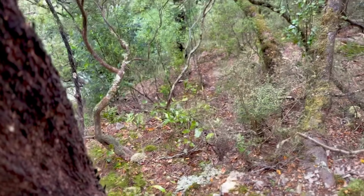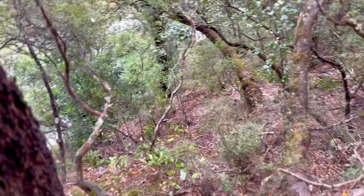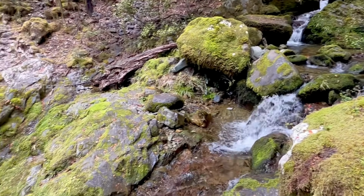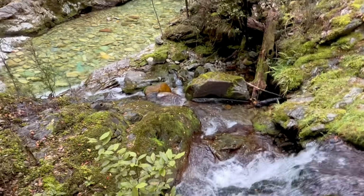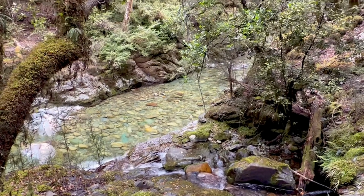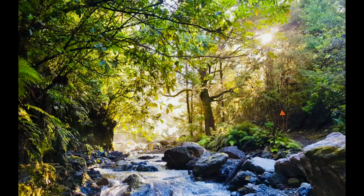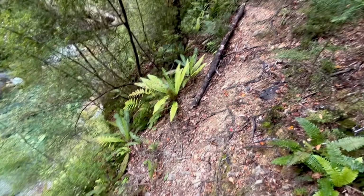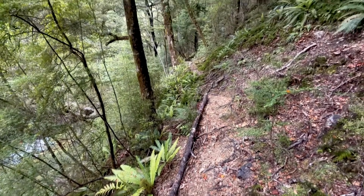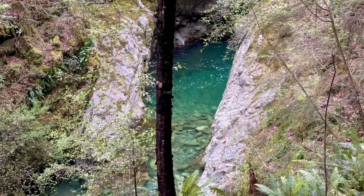Don't know if you can see that, but yeah, it's a super long way down to the gorge if you fell. Look at the colour of that water. It's a shame it's not a sunny day. Don't know if you can see it straight down. Really taking my time. Enormous respect for this track in particular. Oh, gorgeous gorge.